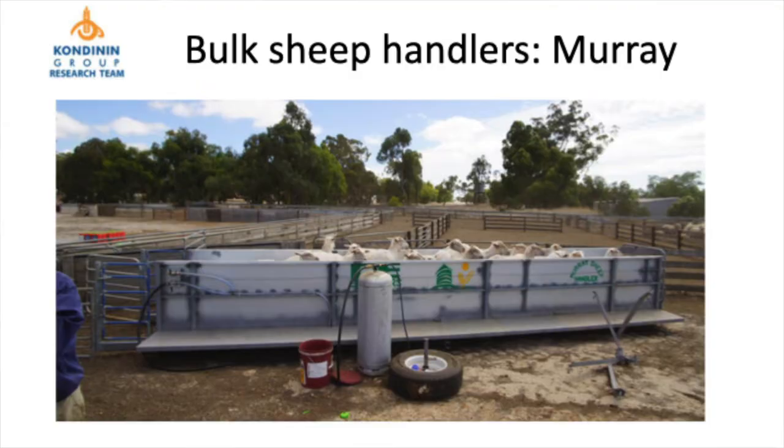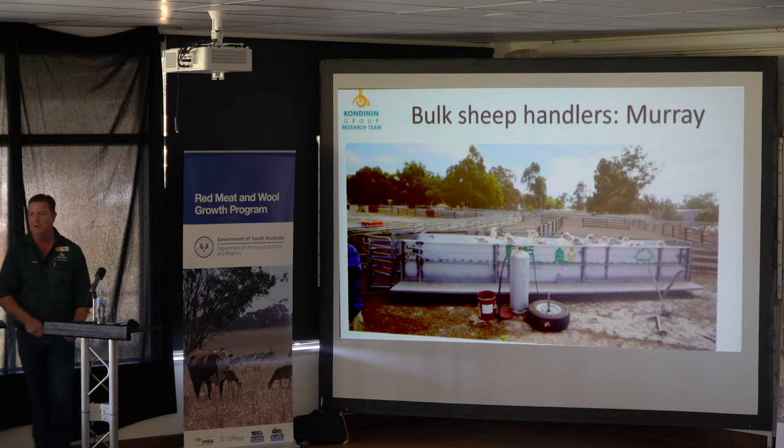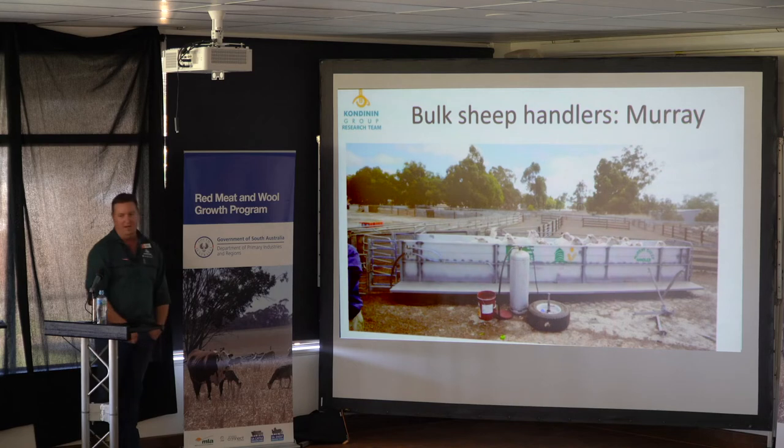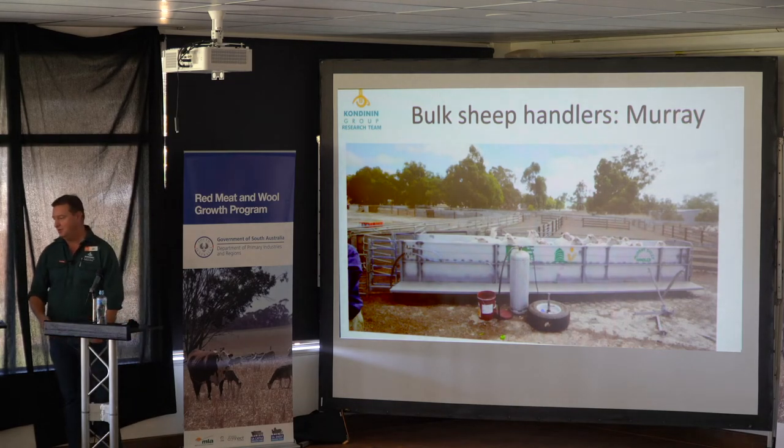And then onto the Murray. So Murray, another bulk handler, two races, sort of side by side. We've got 7 metres long. One of the things that we noticed with all the Murray units we went and had a look at was there was some adaptation up the front. So it's a big step to get up into it. So either ramps, all sorts of combinations of things were used to modify it.